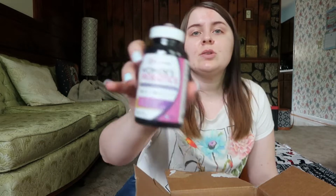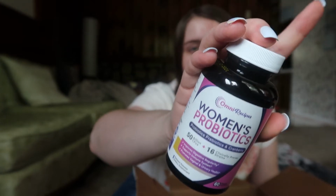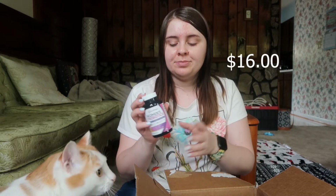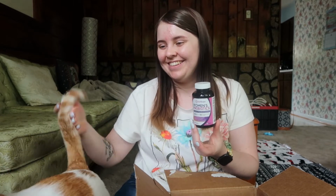I also got these women's probiotics. These have prebiotics, probiotics, and cranberry supplement in it. So it's like a 3-in-1, and it's very affordable. I'm going to link everything that I mentioned down below, that way if you guys are interested, you can take a look and order it for yourself. I can't remember the price, so I'll leave the price somewhere on the screen. But you get 60 capsules in here. You do have to take 2 per serving, so it's a 30-day supply, but it's very affordable and it's really good.